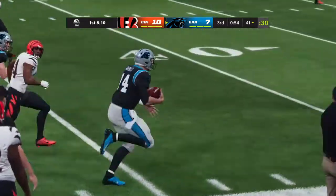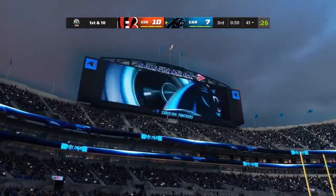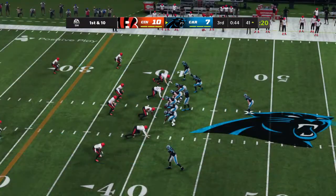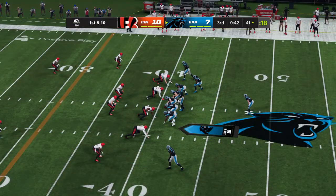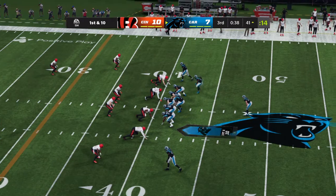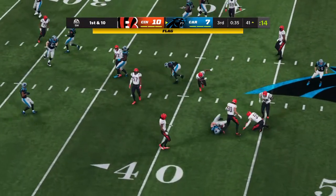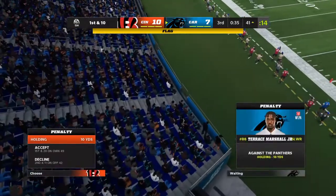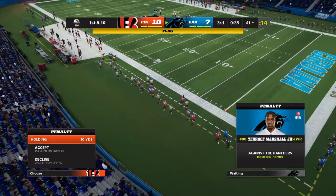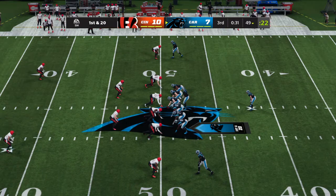Well, he did a nice job keeping his eyes downfield, waiting for someone to get open. But once the pressure forced his eyes down to see the rush, it was time to make a break for it. So they'll come up in Bengals territory now with a first and 10 at the 41. McCaffrey on the counter. And he's not even able to get back to the line of scrimmage. And there's also a flag down, and it's in the area of holding. They're backed up here with a first and 20 now after the holding penalty.